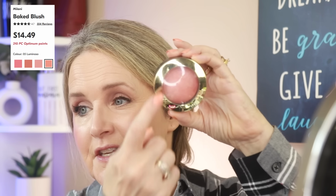I also love using more cream products, but for this demonstration today, I just wanted to show you more powders. I think powders sometimes can be just as nice as creams, depending on the formula. So the one I'm going to go in with on the do side is well used. You can see I can't even see the logo anymore. It's my Milani Baked Powder Blush in the shade Luminoso. It's a really pretty peach shade. I have had this shade for so long.